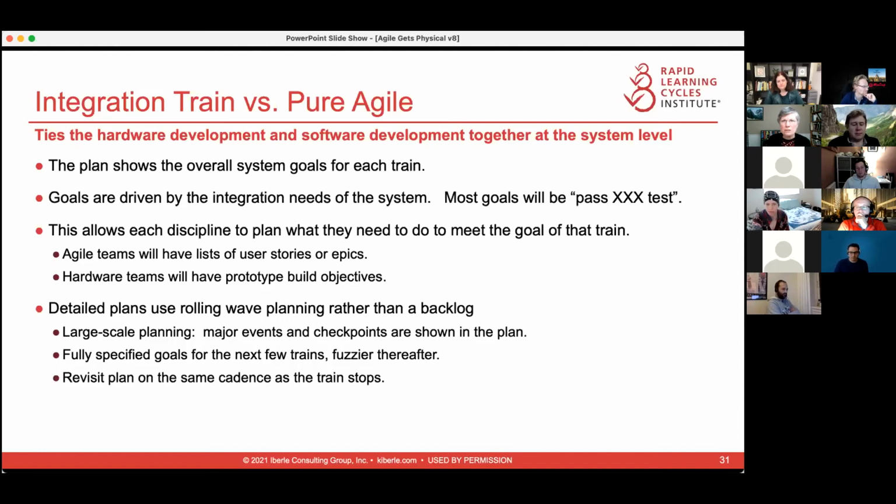So we have a question here about the red and blue in the previous chart. The red and blue were planning stages. One of them was actually backlog grooming, if I remember correctly. It's described in the paper, which we have the references for at the end here.